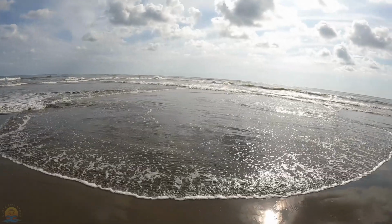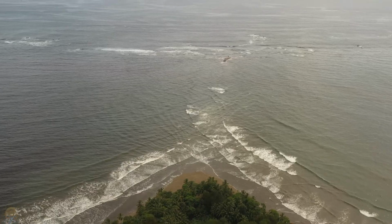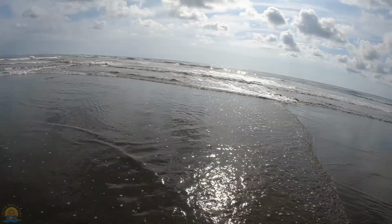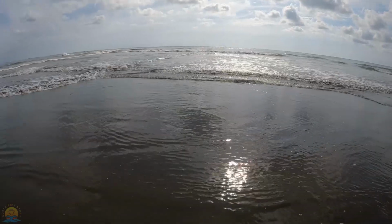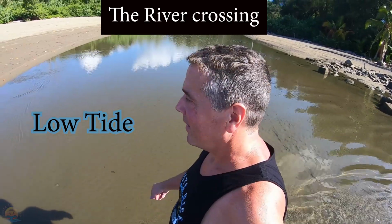So what does the whale tail look like at high tide? Well, that's what it is right there. Remember our last time here, we were at low tide, and this was just a little stream. This is what it's like at high tide. And this is why it's so important to check Magicseaweed or some other source to know when high tide and low tide are.